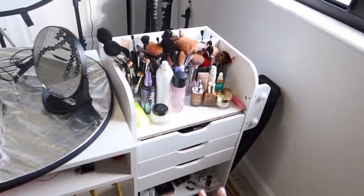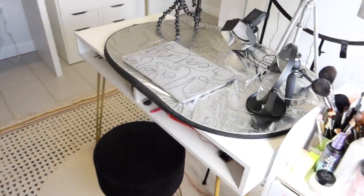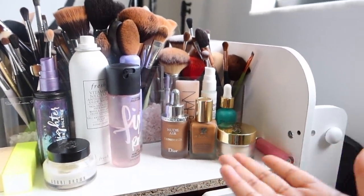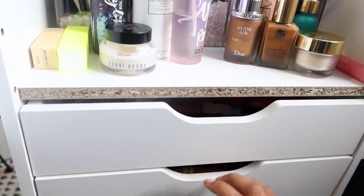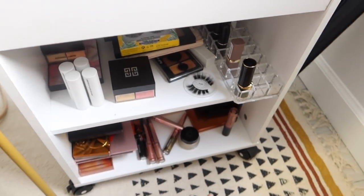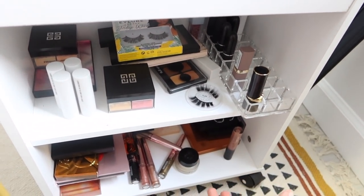Let's start over in this corner. So I have the makeup that I use the most often right here, just so that it's easily accessible for me while I'm filming. So I have all of my makeup brushes. These are some of my favorite setting sprays, foundation, and things like that for easy access. In these drawers, I also have just some of my makeup or face essentials so that they're all right here when I'm ready to film. And I also just keep palettes or new things that I wanna try. Again, just so that they're easy for me to get while I'm sitting right here.